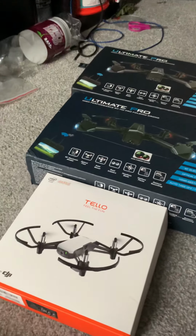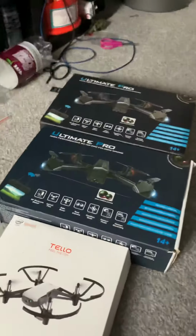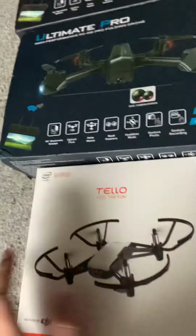And just to put it out there, three drones. So there you go.